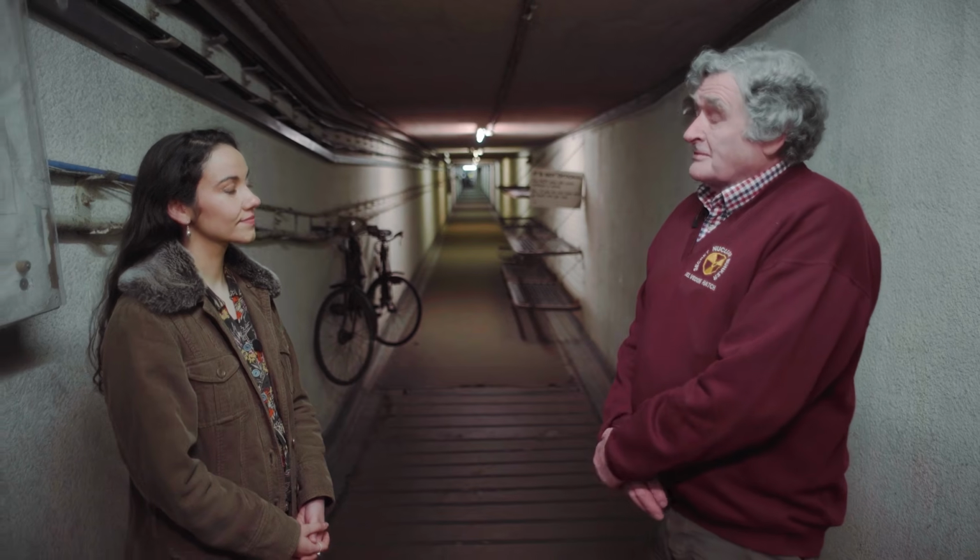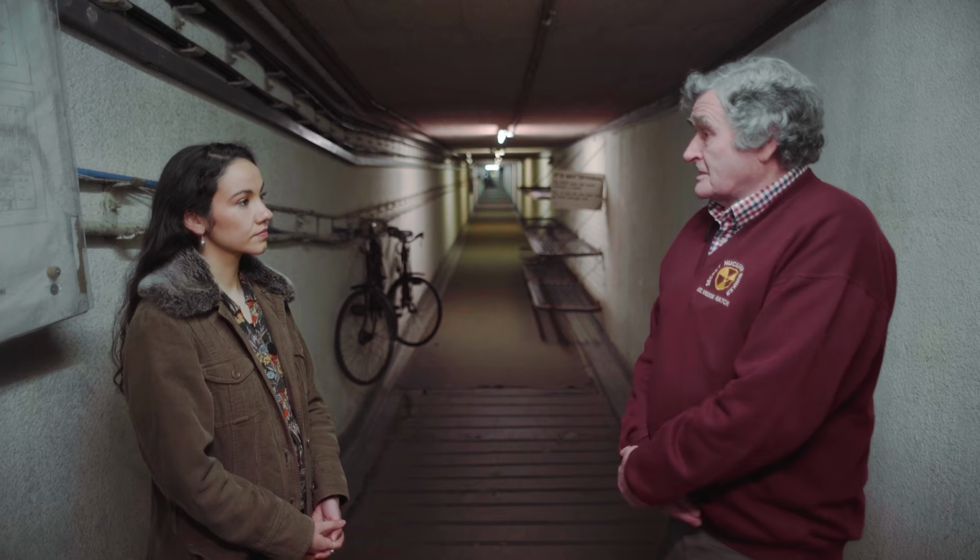We farm some 2,000 acres here. I'm the fifth generation. My son who does the farming now is the sixth. And in 1952, the government approached my grandfather and father, and under the threat of compulsory purchase, wanted to obtain this 25 acres that the bunker is hidden under.